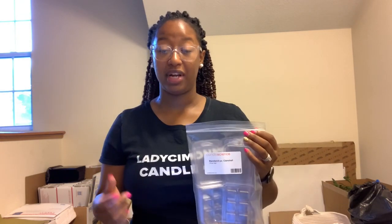Now, I'm gonna break down a few reasons why this cluster of people prefer wax melts over candles, period. So number one, they're cheaper for the business owner and for the customer. They're cheaper to make in terms of supply cost. All you need are the soy tart wax, which I'll insert a picture right here.